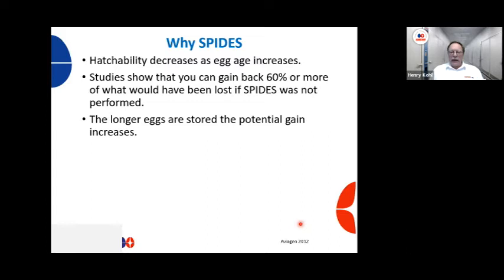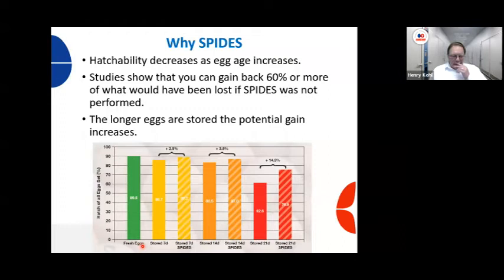So in this chart here, we'll go through this. We've got our different colored bar graph. The green indicates fresh eggs with a hatchability of 89.5%. This solid yellow bar, the eggs were stored 7 days, SPIDES was not performed, and we had an 86.7% hatch. Not too bad. And then on the striped yellow, we had eggs that were stored 7 days, but SPIDES was performed on it, and we had a hatchability of 89.2. So we gained 2.5% hatchability, or 2.5% more chicks, poults, ducklings. What about eggs that are stored for 14 days?